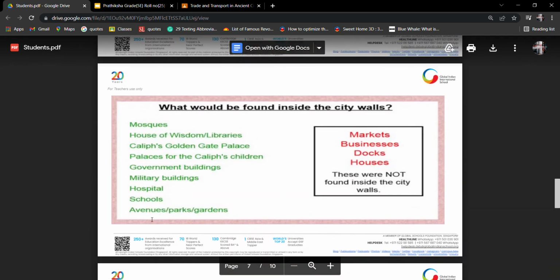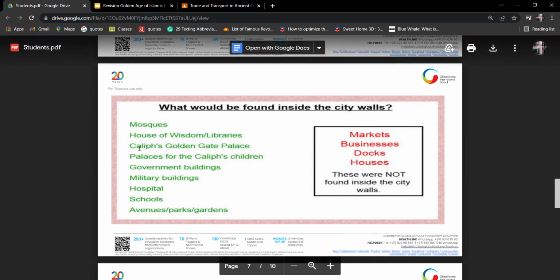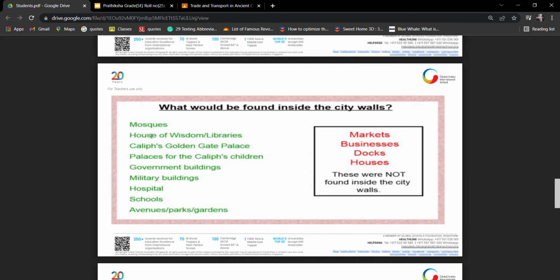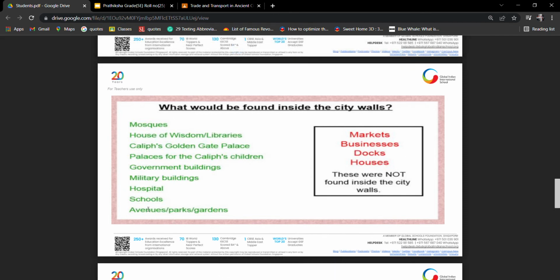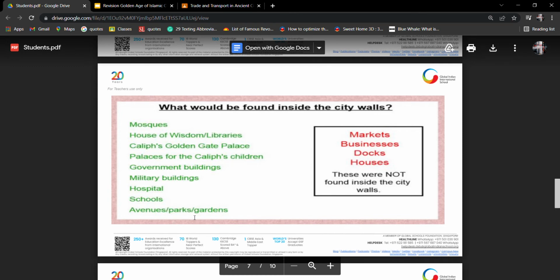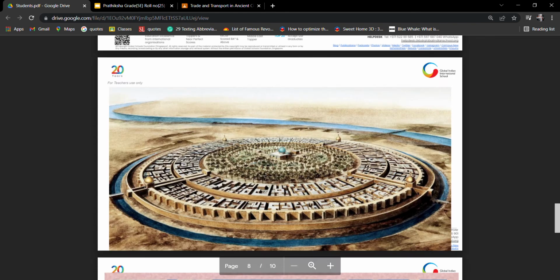So, what would be found inside the city walls? Mosques, the House of Wisdom. I will tell what the House of Wisdom is. It's kind of like libraries. Golden Gate Palace, palace for children, government buildings, military buildings, hospital, schools, avenues, parks, gardens. The things which were not found in the city were markets, business, dogs, and houses.